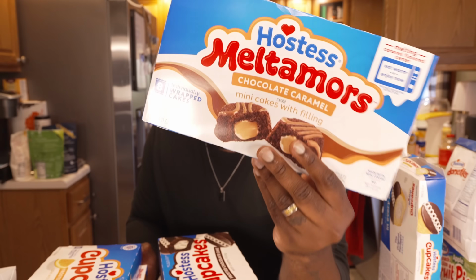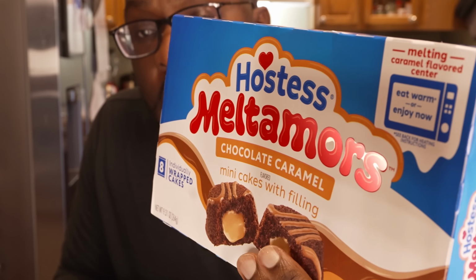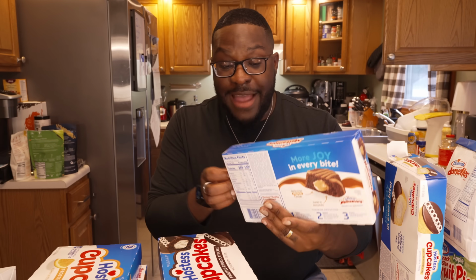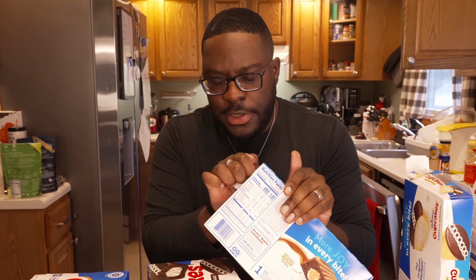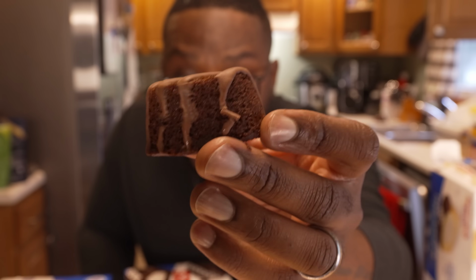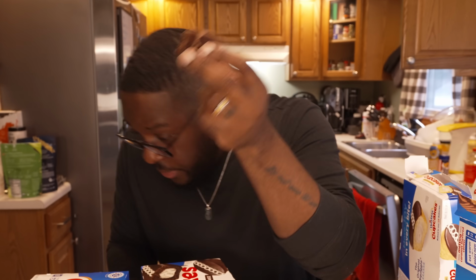So this is one of their newer things, right? Melt-a-mores. This is one they actually encourage you to put in the microwave. You want to heat it up for about 5 seconds, they say, to get that gooey center. This is their answer to a lava cake, I believe, right? It's just a little bunt nodule. All right, we're gonna put it in the thing for things.